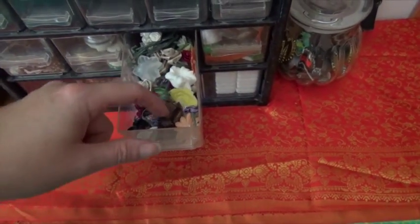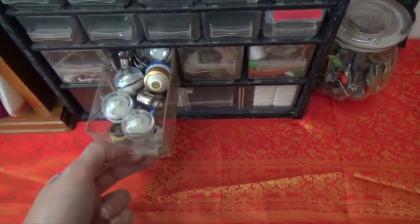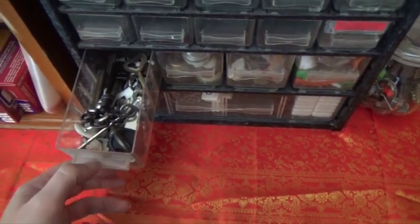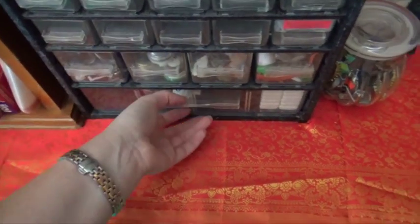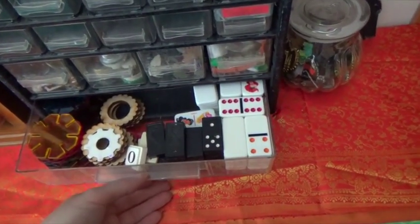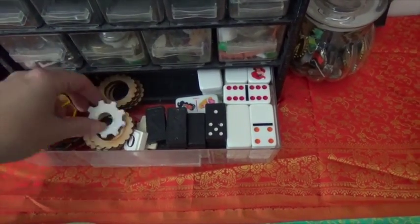All of my teeny tiny flowers. Bigger light bulbs. All keys. This is all keys. Nothing but keys. And then in here, more game pieces. And some little wooden flower-like pieces and some plastic flower pieces.